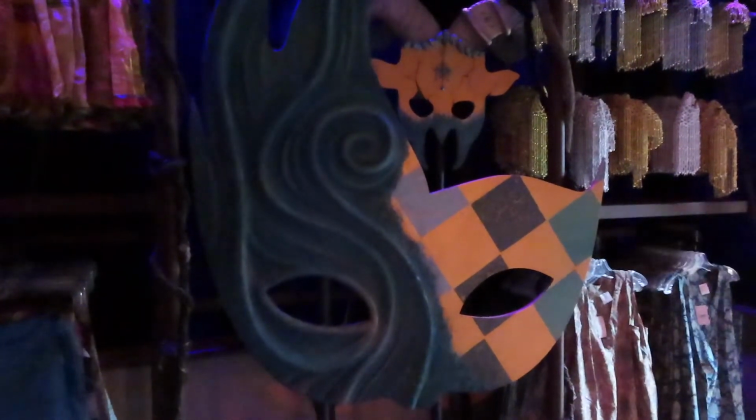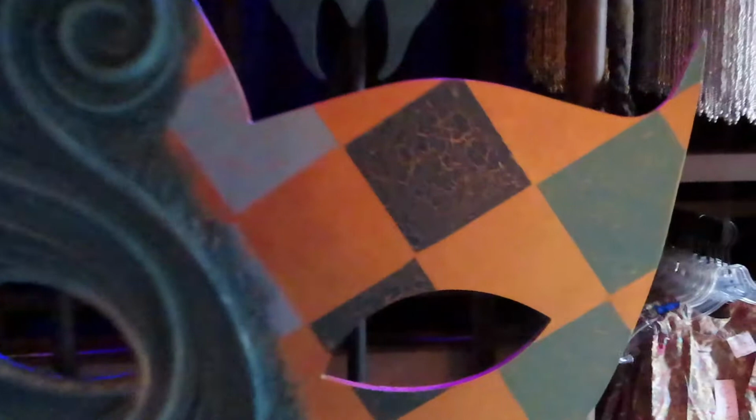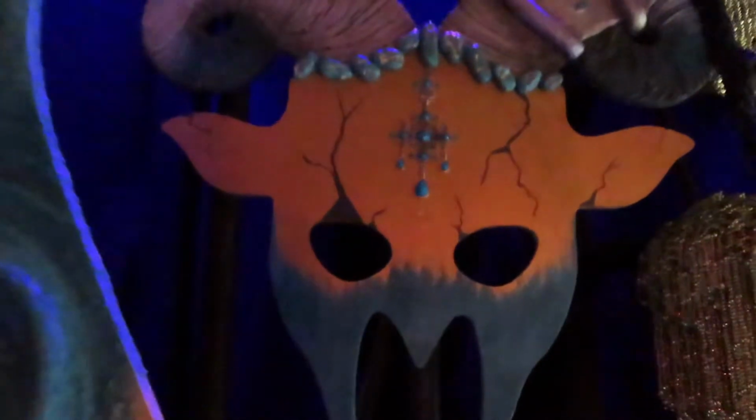Next up is Sahara Traders, which is all mummied out. This is actually the gift shop for the mummy attraction. This mask has a whole Egyptian god and goddess feel to it. There is gold. There are blues in it. I like the texture on this part right here that kind of looks like a wave. There is a goat mask as well.